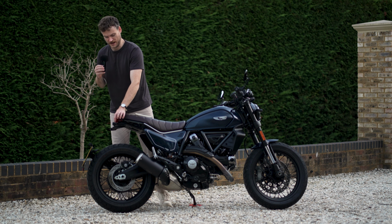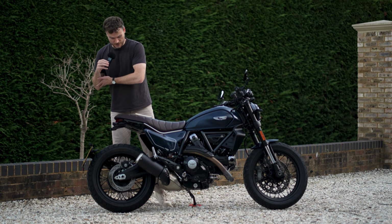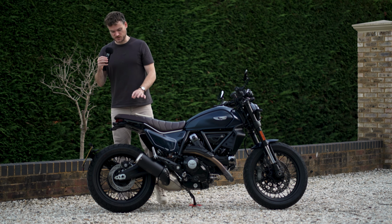So I always thought forking out the extra money for these, I think it's about 150 quid a pop, so 300 quid in total, was well worth it. They just look so much more slick.